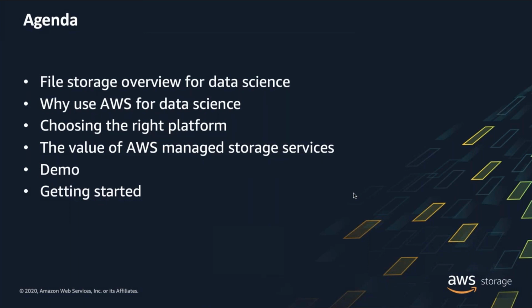In today's Tech Talk, I'll give you an overview of file storage for data science, why it's beneficial to run your data science projects on AWS, how to choose the right platform, the value of AWS managed storage services, and I'll walk through a quick demo of Amazon EFS. At the end, I'll wrap up showing a few links and references on how you can get started with your data migration journey.